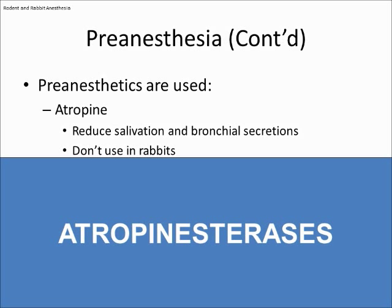Bradycardic, wonderful. So Kelsey, if I can't use atropine, what's the drug of choice in a rabbit who is bradycardic? Which is going from like 200 to 190. Perfect, epinephrine. That's a great drug to use. So that will speed up the heart right away. Excellent. Okay, so back to these.